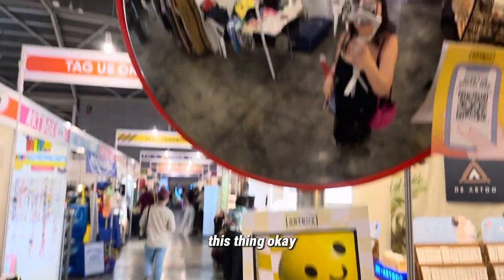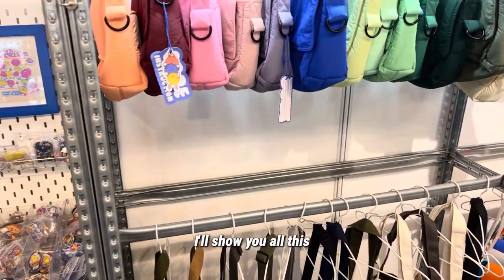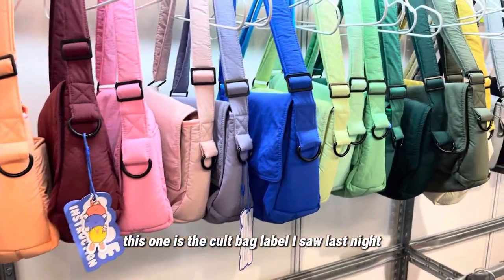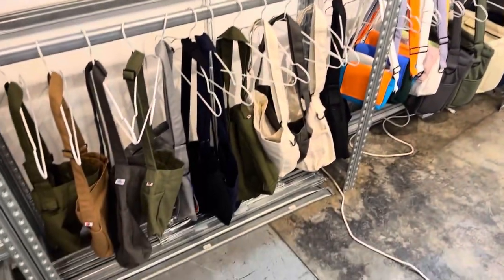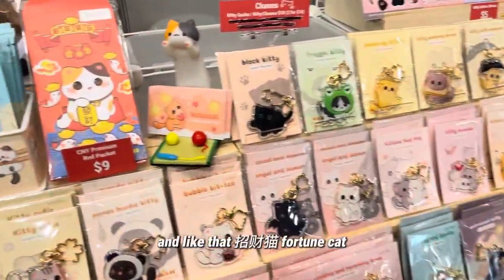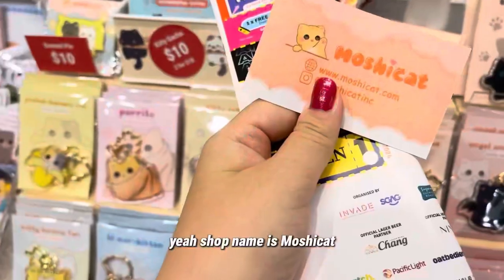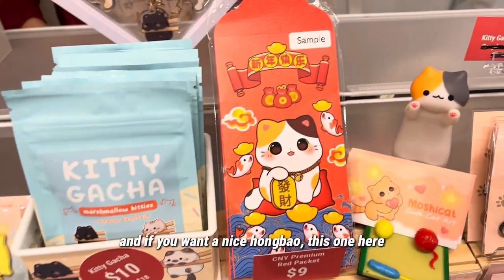This thing. Okay, hi friends. Hi. Okay, I'll show you all this. This one is the cult bag label that I saw last time. And then it's Everyday Club. Cat store. And the Zhao Cai Mao. Their shop name is Moshi Cat. And if you want a nice ang pao, there's one here.